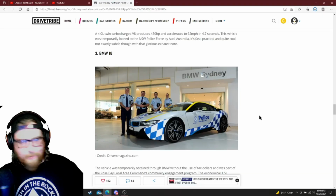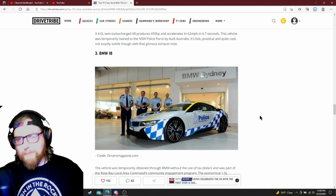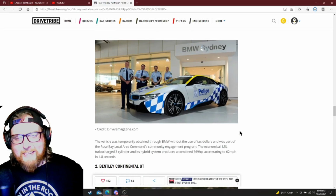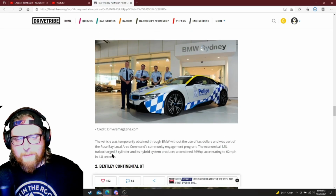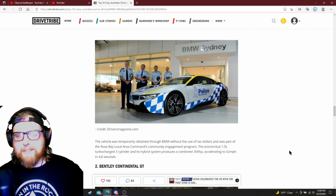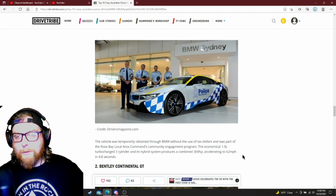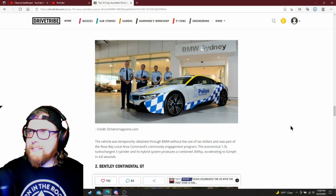It looks totally radical, totally exotic compared to most cars next to it in traffic. But it really isn't, right? It's just a 3-cylinder, I think. Yeah, 1.5 turbo 3 with a hybrid system. And yeah, it's a combined system. It can get up to 369 horsepower, which I suppose isn't horrible.